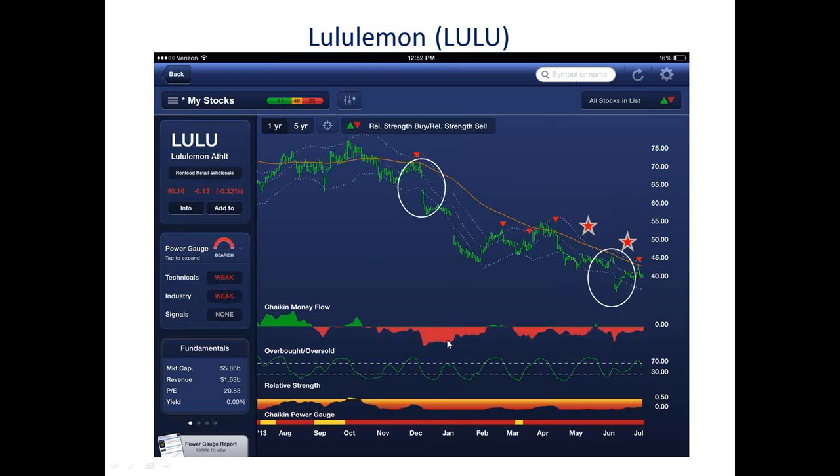The institutions started selling the stock in droves. This gap came right after a relative strength sell signal. So did this one. And on this chart, we see two of Steve's System 4 signals that kicked in on Lululemon.